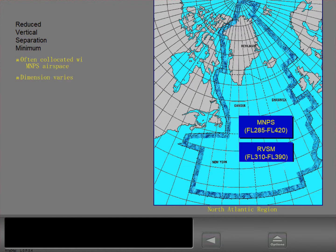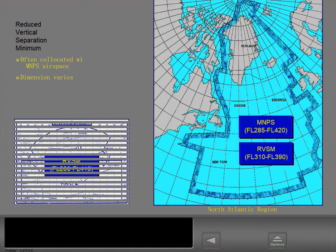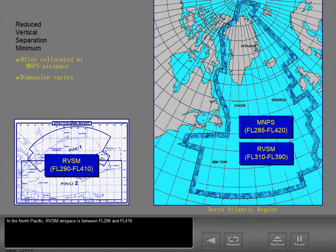Now, let's take a closer look at RVSM, or Reduced Vertical Separation Minimum. Generally, RVSM airspace in the North Atlantic is co-located with MNPS airspace. The dimensions of this airspace vary. In the North Atlantic, RVSM airspace is between flight level 310 and flight level 390. In the North Pacific, RVSM airspace is between flight level 290 and flight level 410.